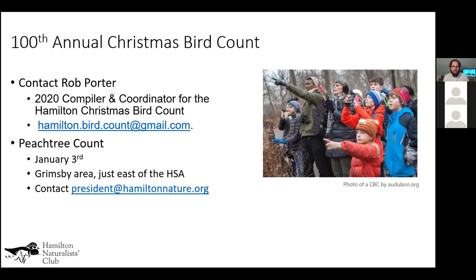And then on January 3rd is the Peach Tree count, which is relatively new, and it's kind of the Grimsby area, just a little bit outside of the HSA, but you can contact Chris Motherwell or president at hamiltonnature.org if you want to sign up for that. Any and all birders are welcome for both of those, and you can contribute to that community science programming.